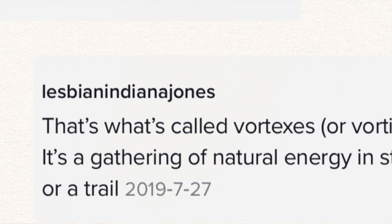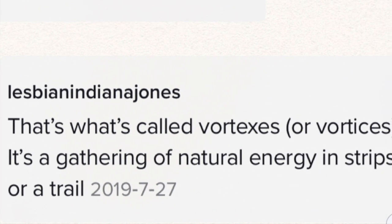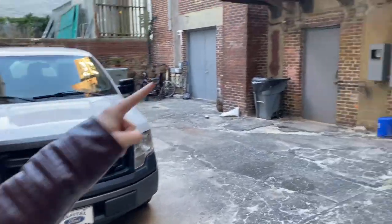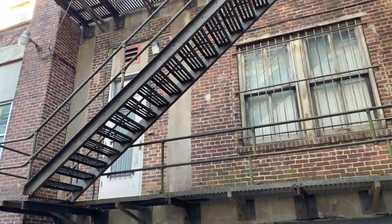Others who classified this as a vortex say it was a naturally moving energy. So, where was it going? I'll give you a hint. I mentioned that this was a hospital back in the 1920s. What was happening in Wilmington during that time?